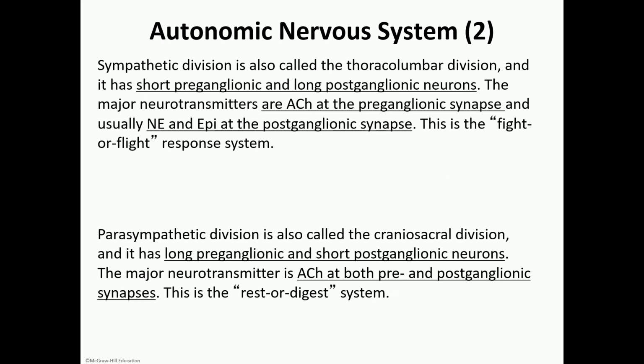So again, just to repeat everything, looking at the paragraph as opposed to the image, the sympathetic division is also known as the thoracolumbar division. It has a short preganglionic fiber and a long postganglionic fiber. We'll talk about the neurotransmitters when we get to another slide. This is your fight or flight response system.